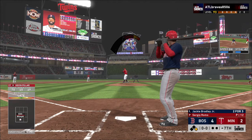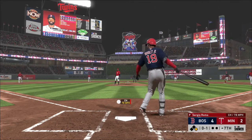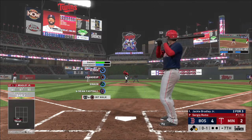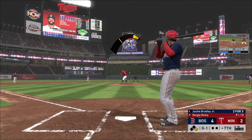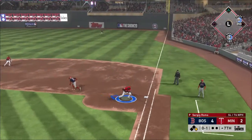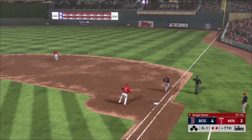Left fielder, Jackie Bradley Jr. Into the box, Jackie Bradley Jr. as he'll go after the first pitch and bounce it into foul territory. He's 2-for-3 and looking for more here. 0-1, here's the pitch. Down the first baseline. Scooped up, one there. On to first, and they get them both.